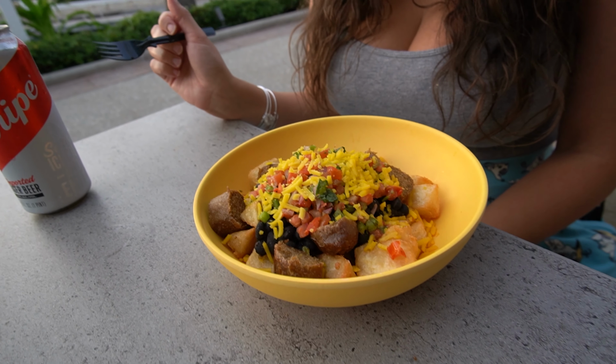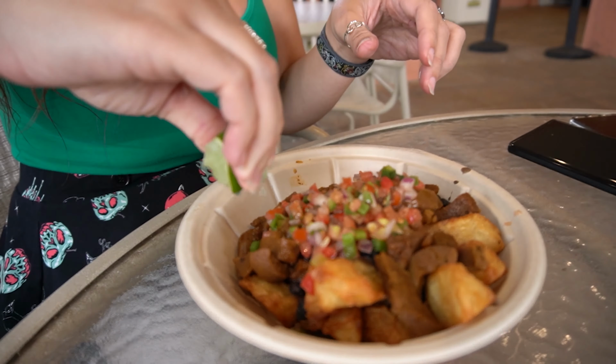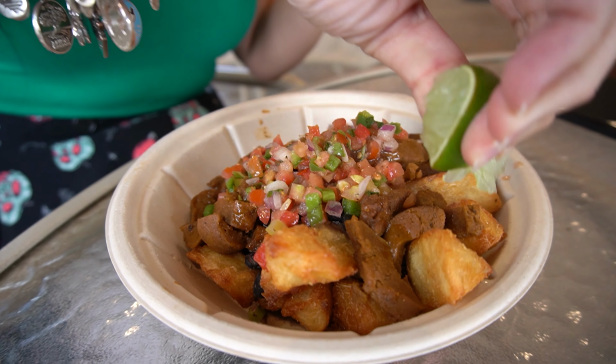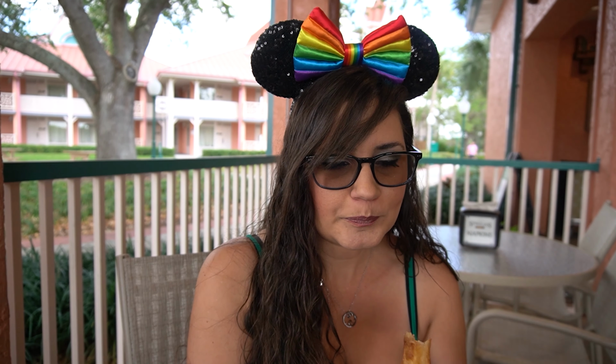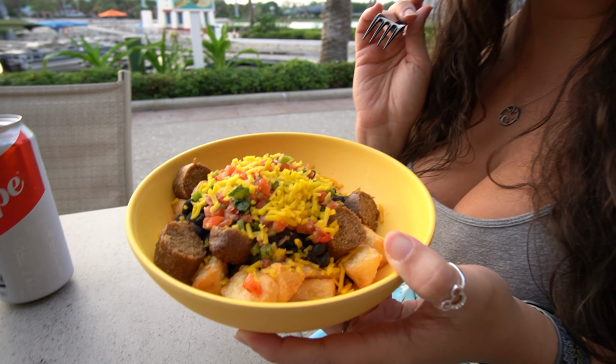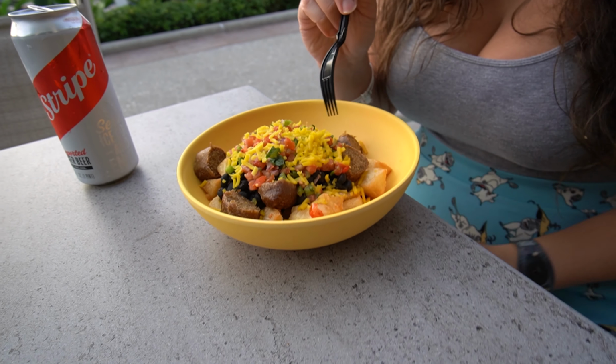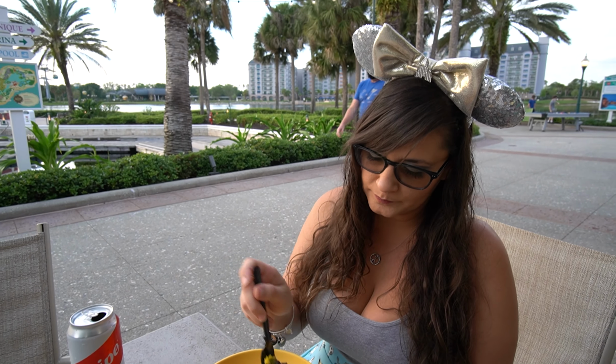4 to 5 hops. This is a new item for us that's on the menu. It reminds me of the Yucca bowl that was at Spyglass Grill. I kind of like these a little bit better than the regular Disney shoestring fry, just because they're thicker. Basically chopped up Beyond sausage that's cooked with yucca fries that have been cut up, black beans, pico, and a vegan cheese. I'm gonna try and get a bite of all of it together in one.